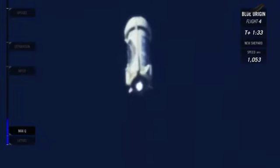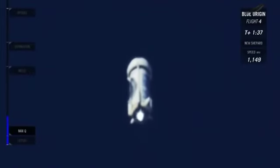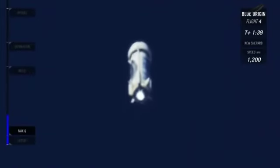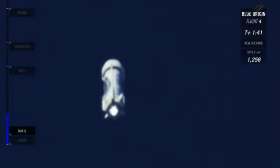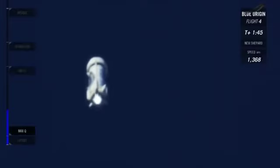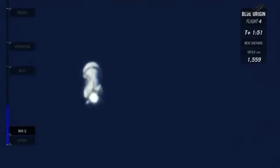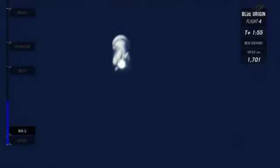Looks like a beautiful burn on that BE-3 engine. You got a nice shot right there. You don't see much of a plume with this engine, and that's because the propellants are liquid hydrogen and liquid oxygen. So it's actually a very clean burn. We've now passed Mach 2. 100,000 feet, about 30 seconds away from main engine cutoff, or MECO.